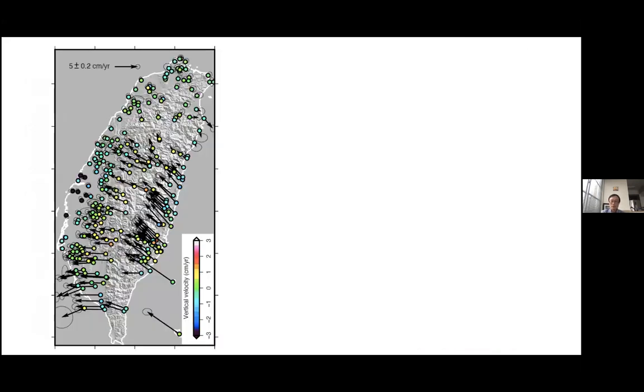Okay, so this is a map of continuous GPS in Taiwan. I think currently we have roughly 500 continuous GPS stations on the island. In terms of the size of the island, if you know how big Switzerland is, it's actually smaller than Switzerland and a little bit bigger than Belgium. So it's a very small island, but we have a pretty high density of continuous GPS. It's one of the highest density networks in the world.